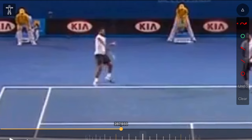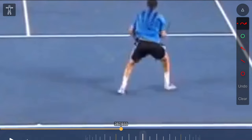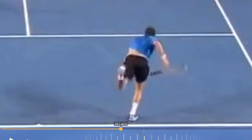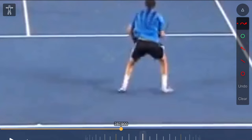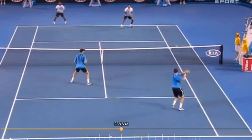So he's making a split step here and he's balancing himself, even though he's only one step inside the baseline. Think about that for a second. All he's done here is hit his serve and taken one step after landing from a serve, and he goes into a split step. It's because he doesn't know where the ball is going, and he needs to be ready to go anywhere. So he balances himself, pushes in the direction of the ball, sets himself up, hits this volley, and I want you to watch how he repeats that.